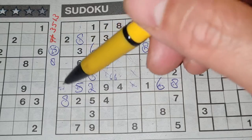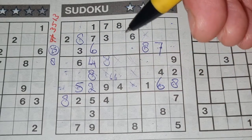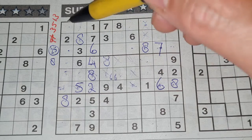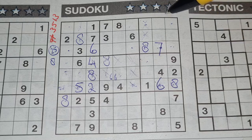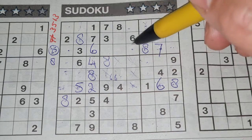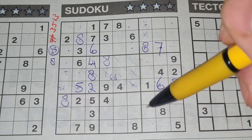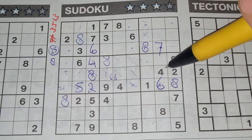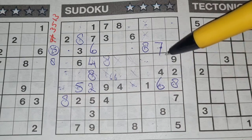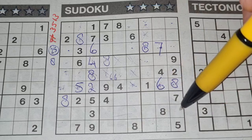333, 777, 99, 55. The 4 is missing, 444 and a 9. I'm scanning 6 8 7 4 4 9. Not easy at all. 9, 2 3 5 3 5 7 again. Interesting. This one.